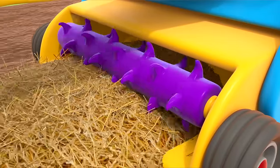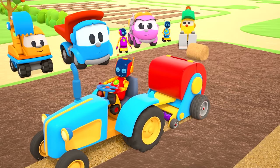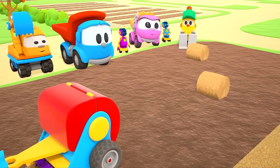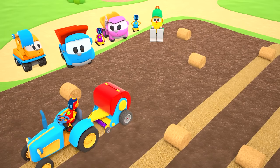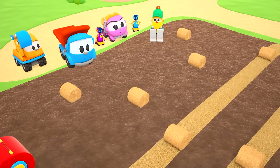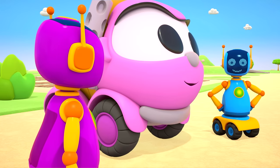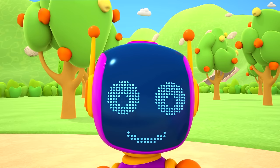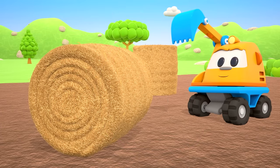The purple cylinder is collecting the hay, and the bales are coming out of the bale chamber. Look, another one has rolled out. Aww. The work in the field is done. All the hay has been harvested. Let's play now.